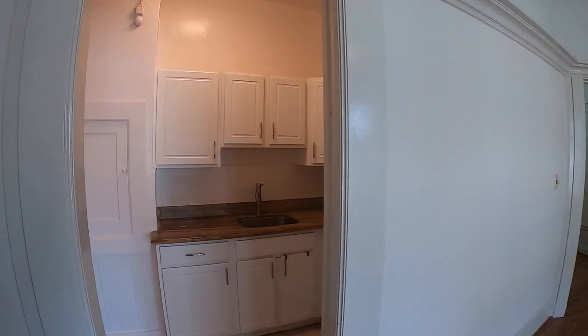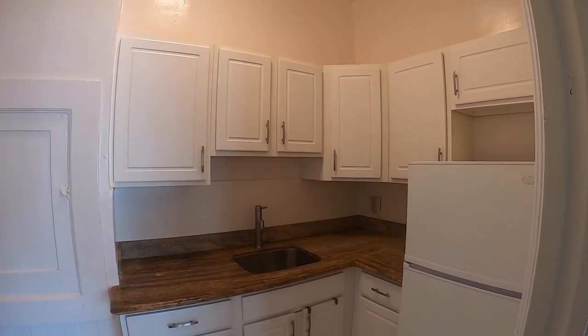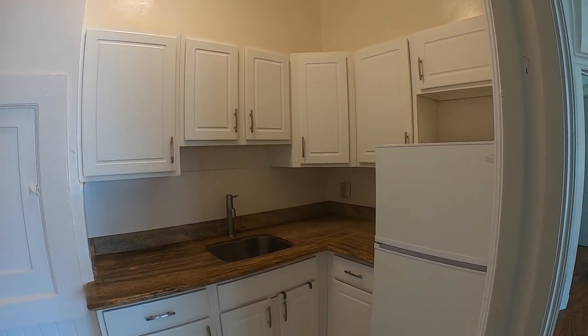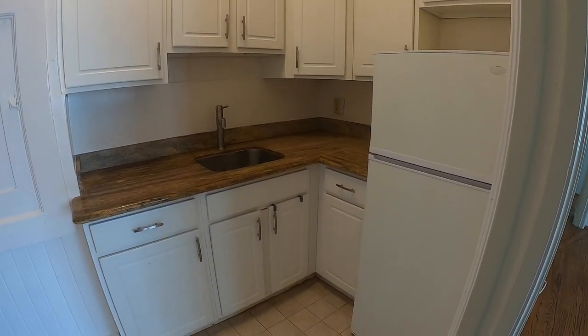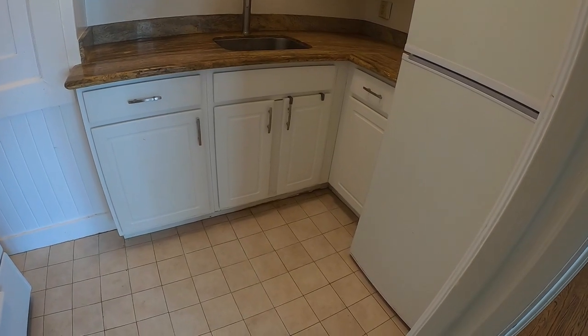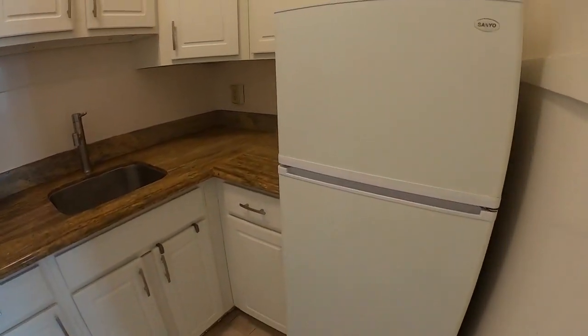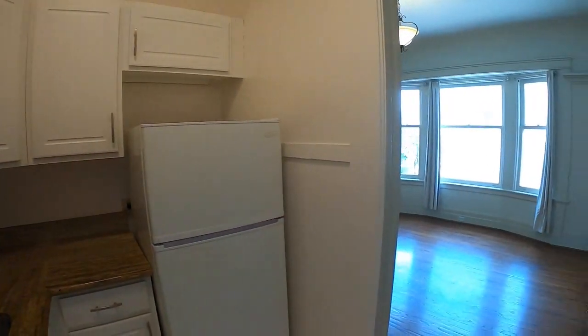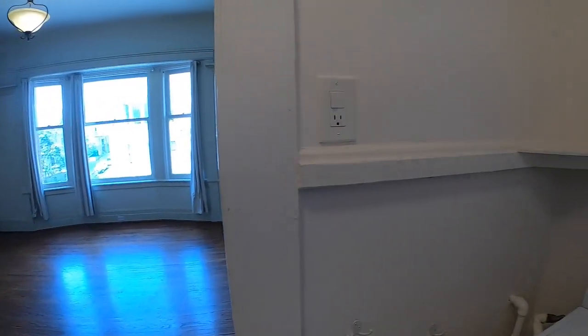All right, and then coming into the kitchen, we have updated white kitchen cabinets, a granite countertop, beige tile floor, white appliances. We have a fridge and a gas stove.